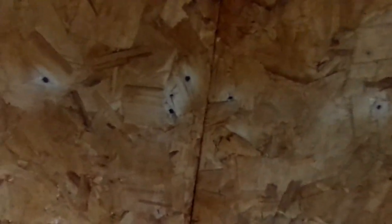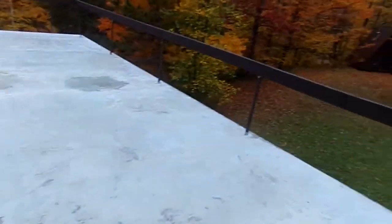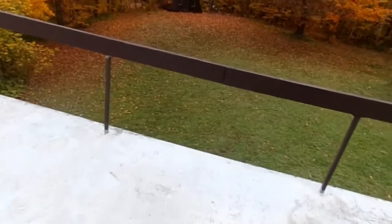All the doors in this place weigh a ton. This is a solidly built house, definitely designed to withstand Minnesota winters. Step out here, we are on what we called the observation deck.